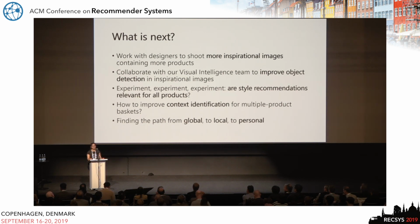So first of all, we do not have enough inspiration images. That means we do not have enough designer input. So we're collaborating with them to get more inspiration images. And of course, we need them to be tagged with IKEA furniture. So we are also collaborating with our visual intelligence team to automatically tag the furniture in the inspiration images. We have some of our visual intelligence team members here. And of course, we need to experiment a lot.